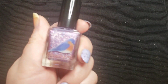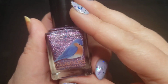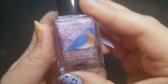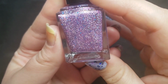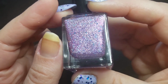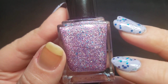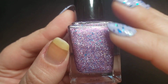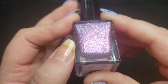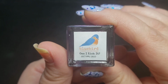The next one is from another brand that I've been eyeballing a lot lately but haven't made the plunge. This is Bluebird Lacquer. They make so many beautiful polishes, but since I knew I couldn't get this one again, I had to snatch it up. This is a pink with a blue shard, and this is like a flaky bomb. Everything in here is kind of shard looking, but it has that kind of blue scattered throughout. And it has a berry toned shimmer as well. This one is called Can I Kick It?